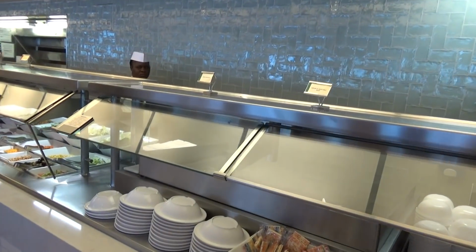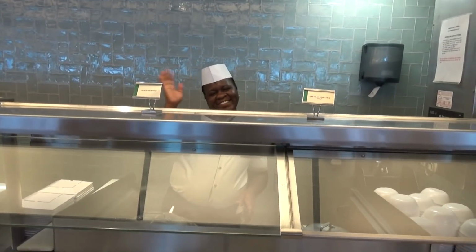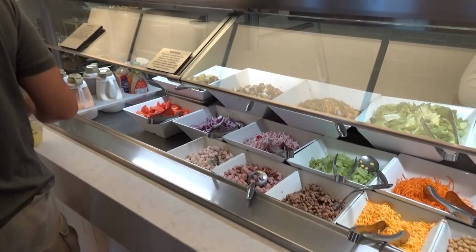Welcome to the very small buffet area here on the Norwegian Sun. We're showing you off what dinner looks like, and you got a soup station over here with cream of vegetable and French onion. Got a big healthy salad bar for your salad fans. I'm not a salad fan, so blow right past this.